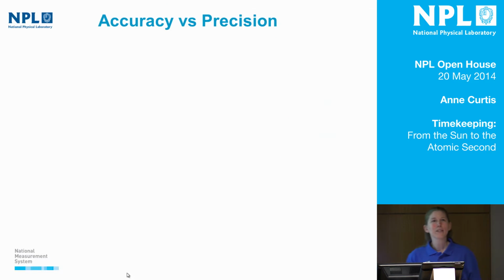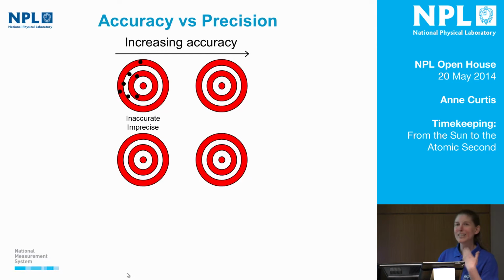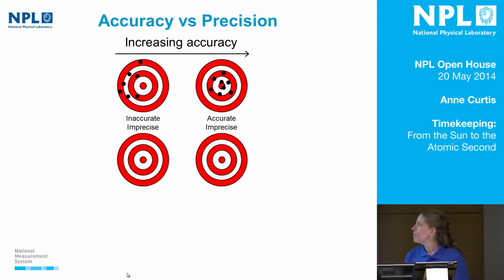Before I get deep into this, I'd like to go through a couple definitions, and I'll start with just showing you the difference between terms such as accuracy and precision. One way to describe this is in terms of you have an archer who is trying to hit the center of a bullseye. So here's our first archer. They're not very accurate, and they're certainly not very precise in trying to hit the center of this target. As we increase in accuracy, the archer becomes more accurate.